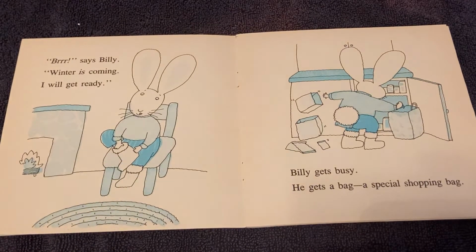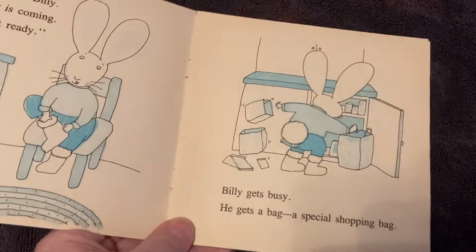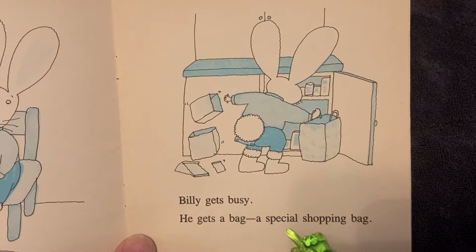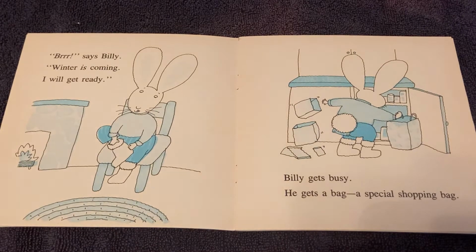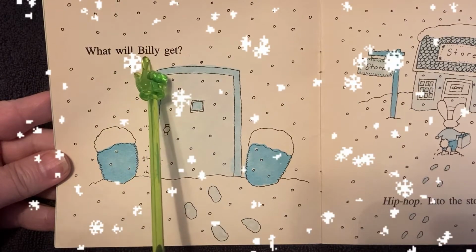He went to put on his shoes. Do those look like flip-flops or boots? Yeah, I think those are warm, cozy boots. Billy gets busy. He gets a bag. A special shopping bag. Oh, so where is Billy going? Billy is going shopping. I wonder what Billy will buy. What will Billy get?